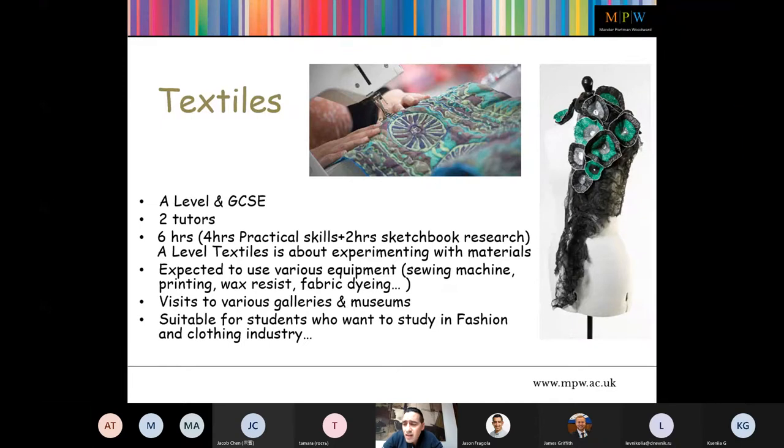Now, a lot of students ask this question: what if we don't know how to use these machines, or how to stitch, or do all these textiles skills? That is not a problem because, in the first term, or the first 2 months when you start, the teachers show you step by step how to use all these techniques and materials. So you don't need to worry a lot about that.